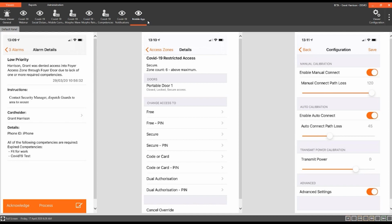And finally, on the right-hand side, I've made multiple mentions of zero contact policy. Now, our T-series readers that are BLE compatible, Bluetooth low energy if you don't know, do allow us to adjust the read range. I've been able to successfully test this read range up to a distance of about 7 meters, but I do believe we can reach 10.